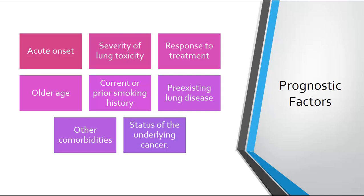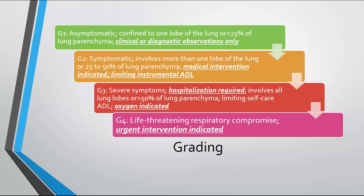The severity of lung involvement, grades 3 and grade 4, is associated with much higher mortality in comparison to lower grades. The response to treatment, older age, underlying lung disease, smokers, other comorbidities, and the status of the underlying cancer itself can play a role in the outcome.